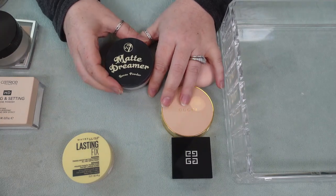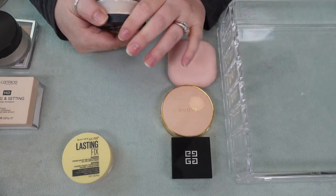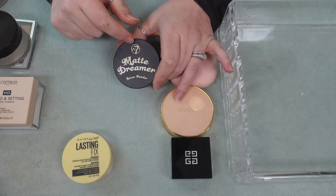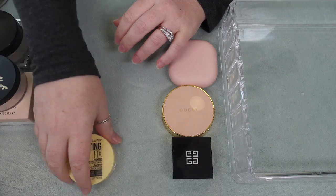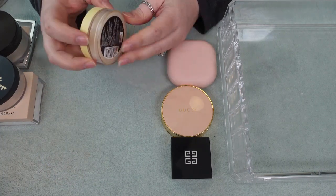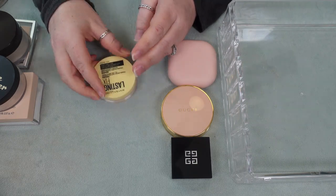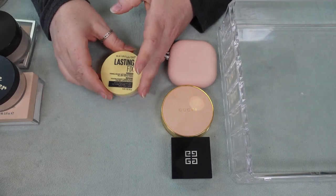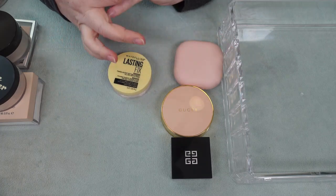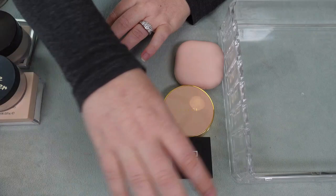W7 Matte Dreamer Powder. Oh my gosh. If you guys want to check it out, Classy Cameo is the shade I have. This is amazing and super affordable, so it stays. Then I have the Maybelline Lasting Fix Banana Translucent Setting Powder. I've used a pretty good amount of this. I would say there's maybe half left, but I've had it in my collection a little while and it has definitely been taken over or phased out by some other ones. So I'm gonna get rid of this one. Declutter.